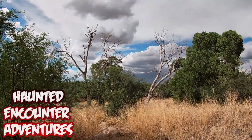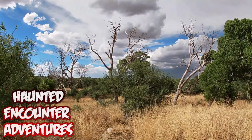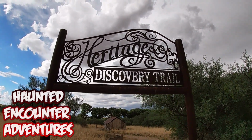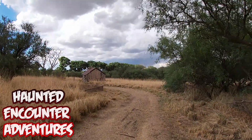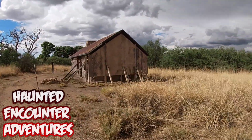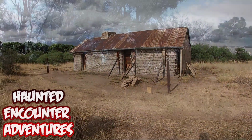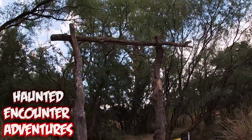As we walk through this haunted forest of trees, I wonder who could be lurking around one of them. As we walk through the gate, we see one of many abandoned houses that is located on these haunted grounds. This two-room adobe house is called the Hired Man's House, and it was constructed in the early 20th century. A retired cowboy named Mariano Ferreira and his wife lived in this house in 1927. Let's see what else we can find through the trees of history.